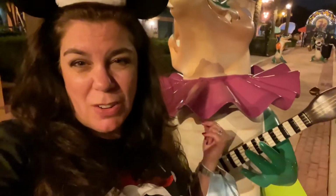Hello everybody. Today we are checking out all of the Christmas decorations at the Port Orleans resorts. That is Riverside and French Quarter. We started with French Quarter, visiting our little gator friends here. But I hope you guys are going to stick around so we can show you all of those beautiful decorations.